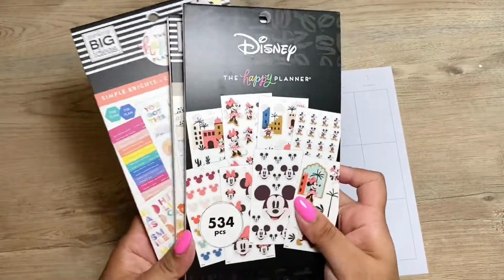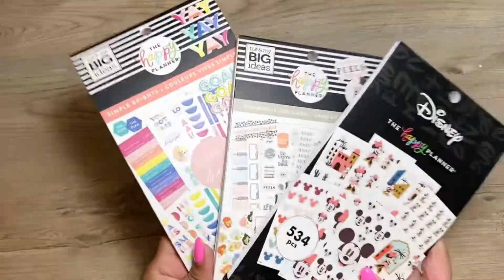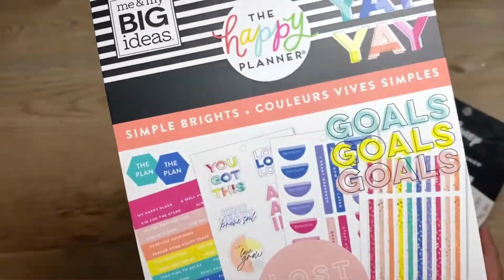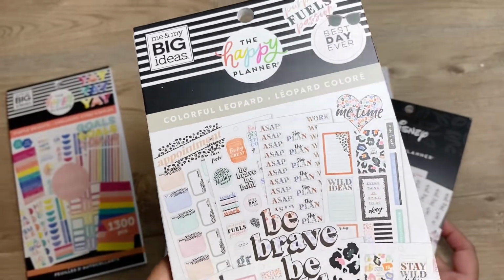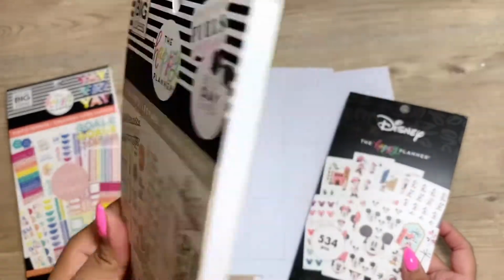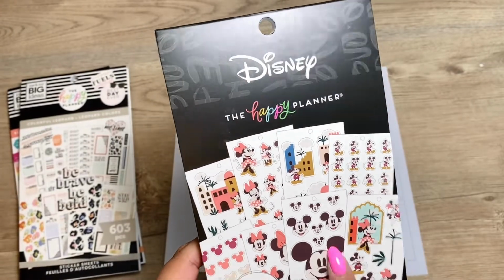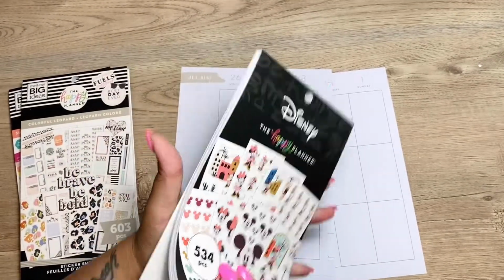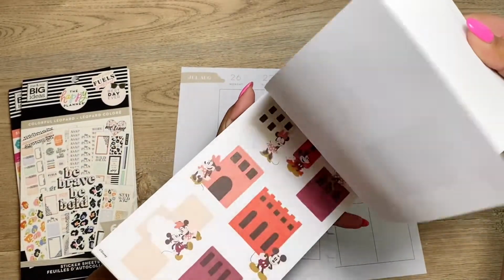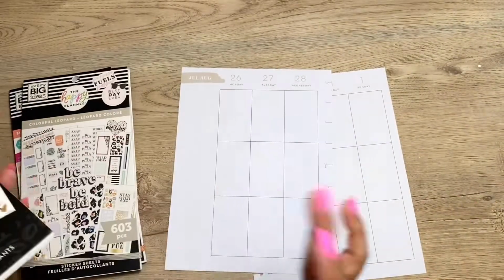So I brought out these sticker books. This is the Simple Brights. I actually recently got all three of these. So this is the Simple Bright, super colorful, so cute. The Colorful Leopard. This is an older sticker book, but new to me and I love it. And this is the new Disney sticker book. I think it's called the Oasis or something. I'm not too sure, but it's so cute. I love the stickers in it. It's like super Spanish vibes, I think, is what it gives to me. But anyways, let's go ahead and get started.